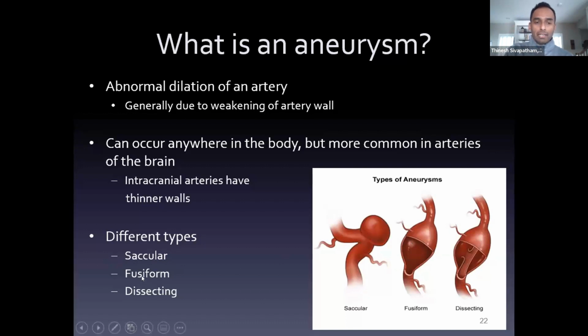As opposed to that, a fusiform aneurysm is where the entire blood vessel dilates and gets big. So it's not just a ball hanging off the side of a blood vessel, it's the whole blood vessel dilating and getting bigger than it should. A dissecting aneurysm is a specific kind of aneurysm related to an injury or tear in the blood vessel that you see in the drawing here that allows blood to leak around the wall of the artery and form what we call a pseudoaneurysm. So those are different kinds of aneurysms that we sometimes have to deal with.